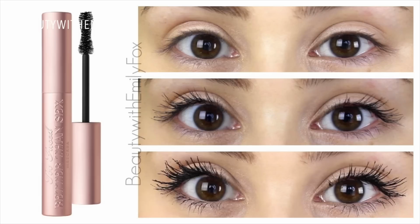It gave a really full looking lashes look at first. I will include a picture, but by the end of the day, it was all over my face, all little fallouts, which no mascara, especially a $30 one, should do. There should never be any fallouts, but especially for that price.